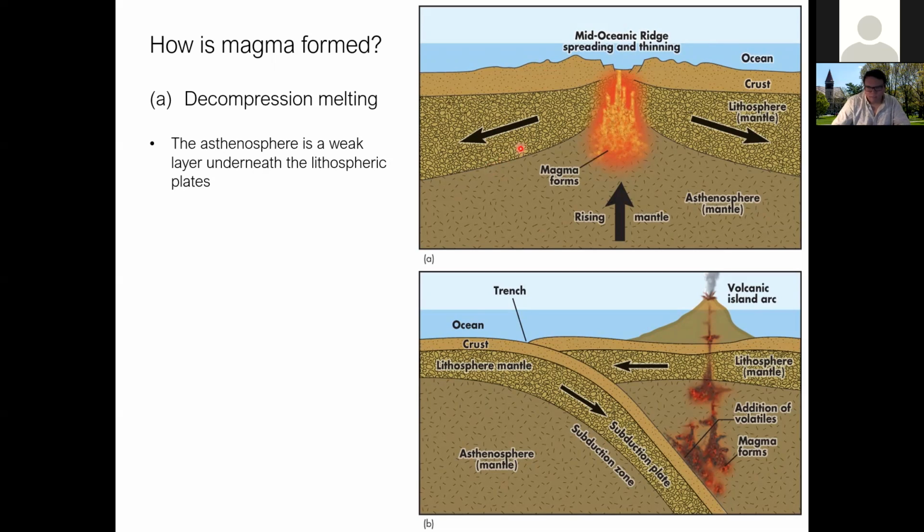So the key aspects of this decompression melting is that the asthenosphere is the area below the lithosphere. The lithosphere again is the Earth's crust and the uppermost solidified mantle. And in the cases near mid-ocean ridges or major divergent plate boundaries, that can be pretty thin. In areas like the Himalayas, major mountain belts, or under, for example, Ohio, the lithosphere probably is on the order of 80 to 150 kilometers thick, so pretty thick. It can be as narrow as less than 10 kilometers near the mid-ocean ridge spreading centers.